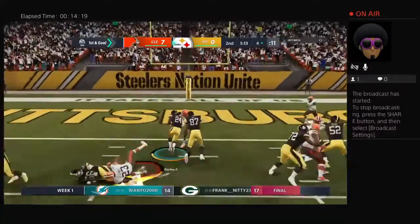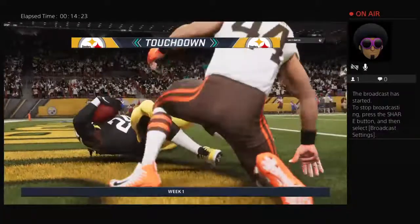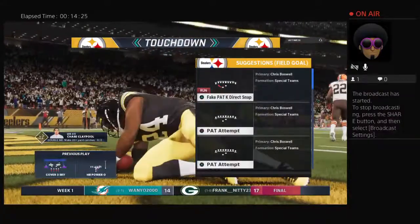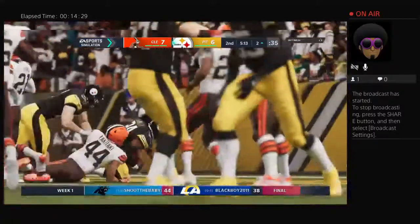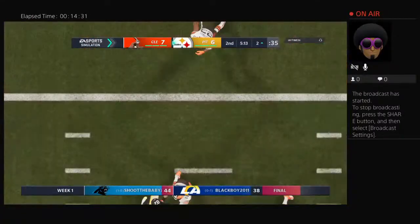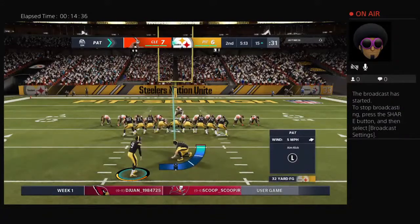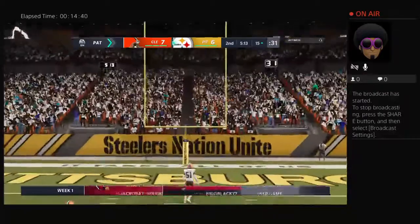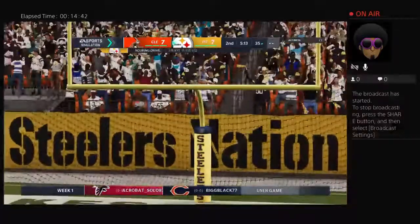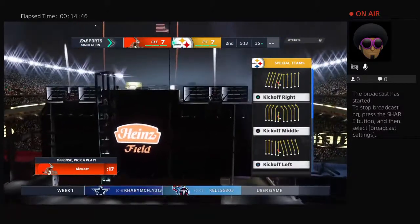On 1st and goal, Gurley. And he's into the end zone. Touchdown, Steelers, taking it in from 4 yards out. And the Steelers are an extra point away from tying this thing up. Chris Boswell now for the extra point. It's up and good, and we're tied at 7 here in quarter number 2. Ties the game at 7.